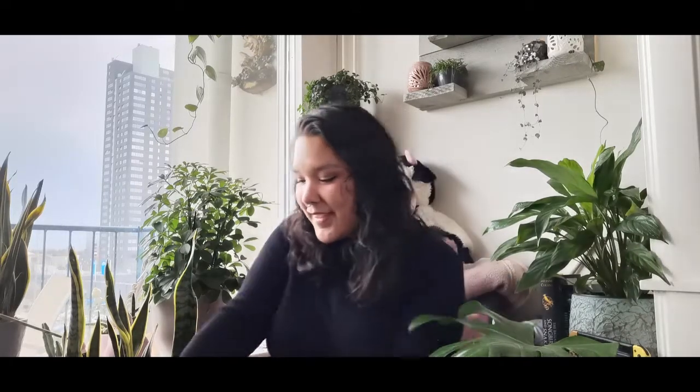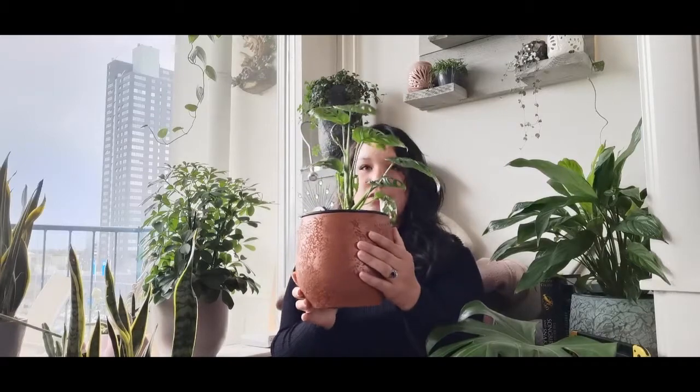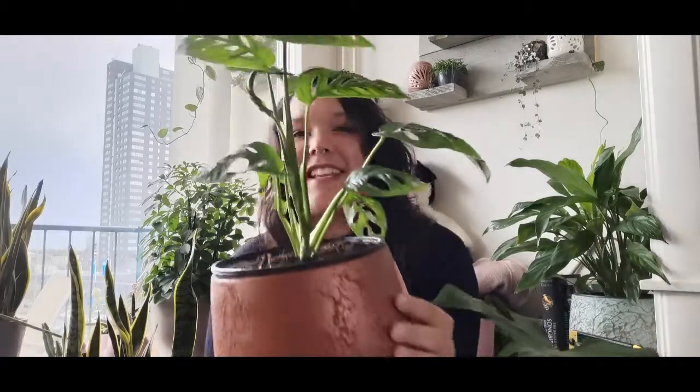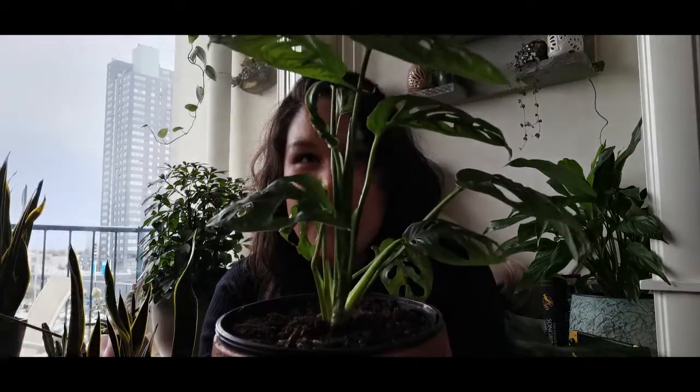One of my favorites is the Monstera adansonii. I have two versions of them. Well, not two versions, but they look different. This one has been growing real nice, and you can see, oh look, he's got a new little baby just right there. You can see he's curling off, ready to pop out, just about. And I just love these guys.